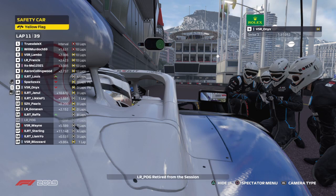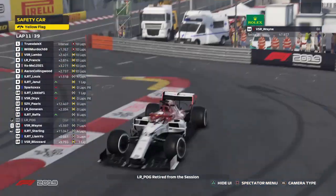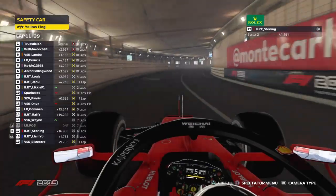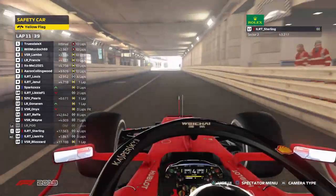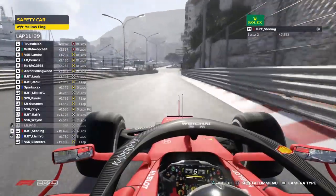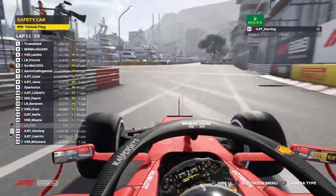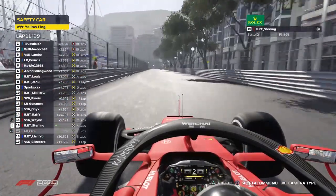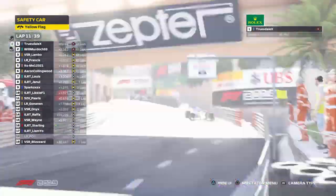Why isn't he going? Why isn't Onyx going? Poe retires from the race. What's happened to him? We'll jump on board with Sterling to see if we see anything, but the safety car has come out now, and this will be an opportunity. And Sterling, keep it going in a straight line, please. Thank you very much, my old chap. So Poe's lost it. There he is. You can just see up ahead there as Sterling decides to go straight on that chicane. So Poe's lost it in the Nouvelle chicane, and we have a safety car because of it.